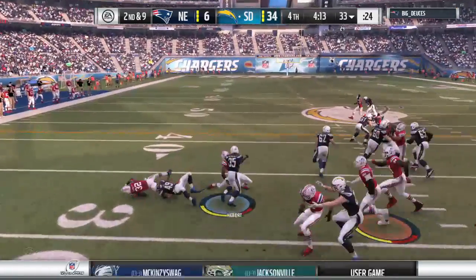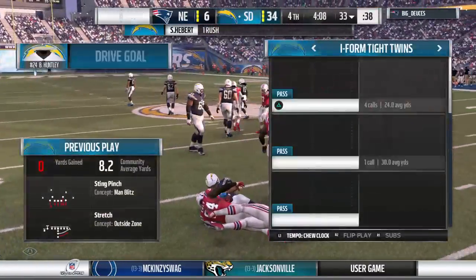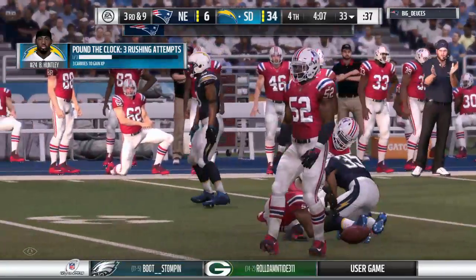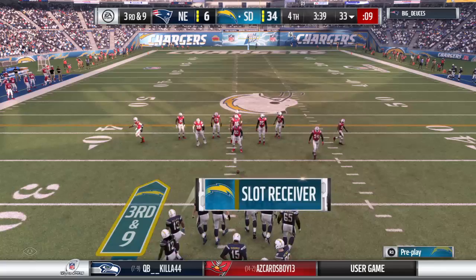Now a handoff as they run left side. Looking for a seam, but finding none. He'll get back to the line of scrimmage, and that's it. No gain on the play there, so that doesn't help. Now they're looking up at a 3rd and 9 situation.